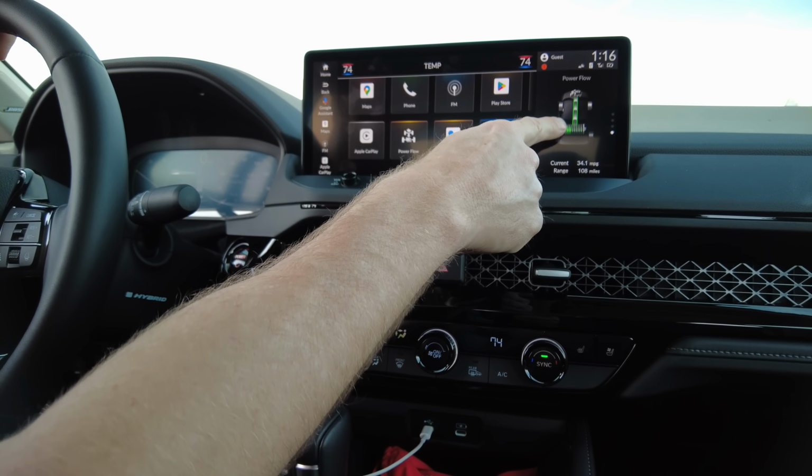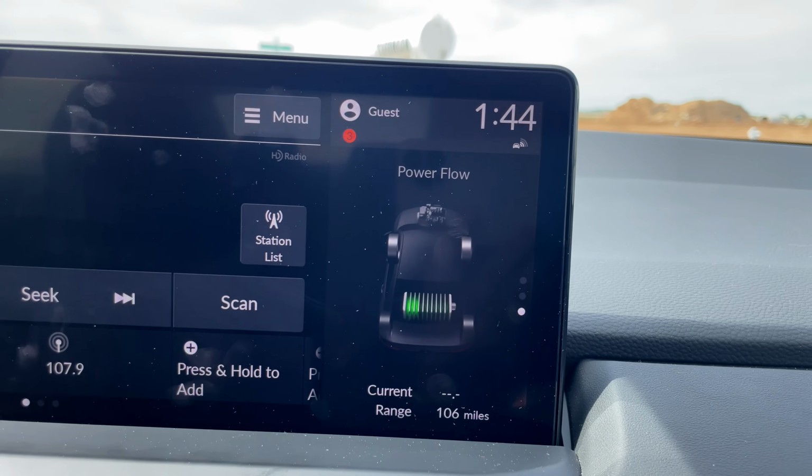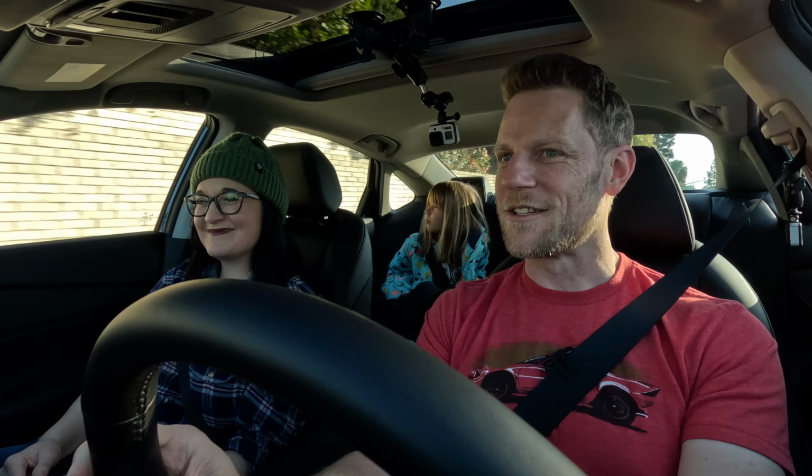Also, with this extra real estate here on the screen, you have space over here for a little side menu where you can see the power flow, if that's a thing you're curious about. Oh, the engine's doing that, huh?